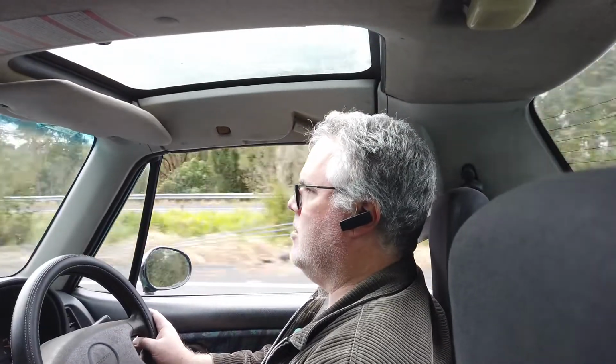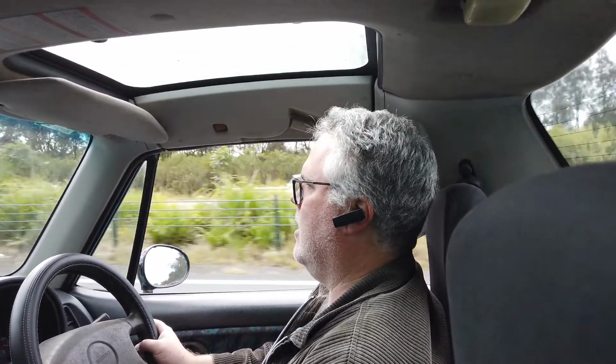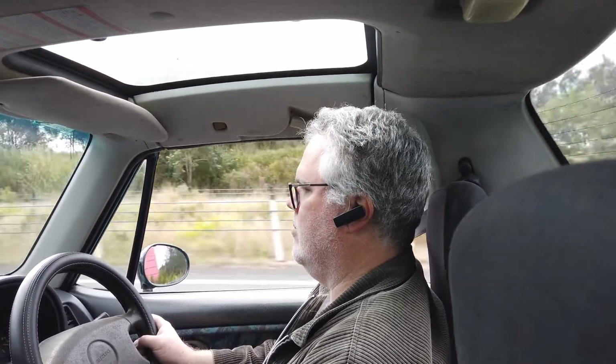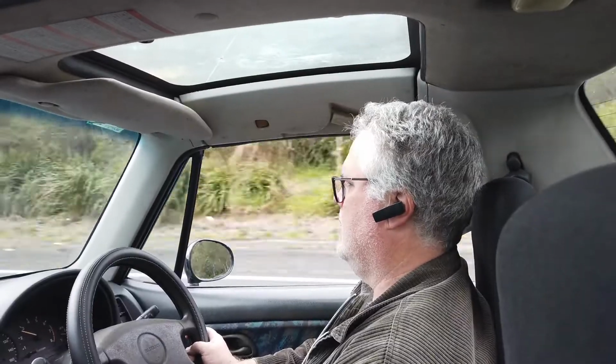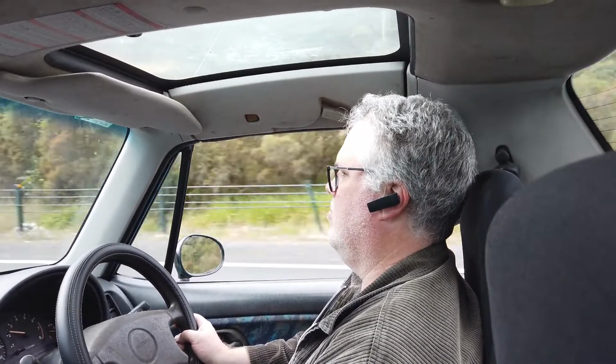Any second now, I'll be back in my home state. Incidentally, when we went to inspect the car this morning, we wanted to open the bonnet. Could not for the life of me find the catch. It's in the glove box. Who'd have thunk it? And I'm back in Queensland. There we go. And the traffic is stopping. This will be fun.